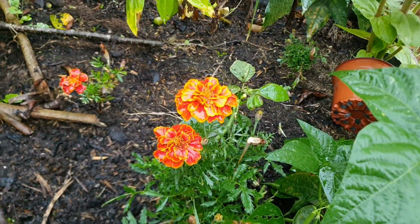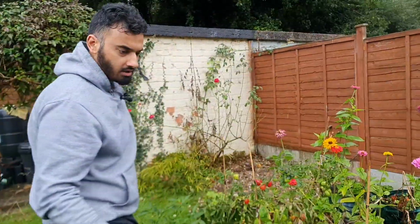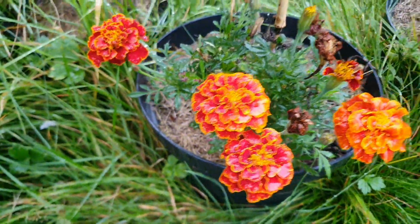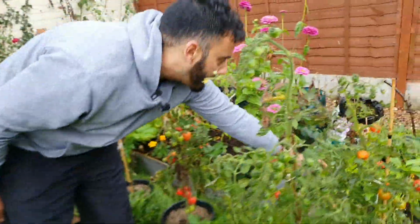I've really enjoyed growing them. They took a little bit of a while as well, but they're brilliant. We've got another one here, great companion plants for the tomatoes. They look beautiful, they're quite hardy as well. When they flower, they last ages. So those are great. Here's another pepper.